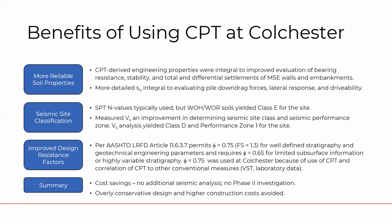We were able to use the shear wave velocity measurements from the seismic piezocone to improve our seismic site class. Typically, the SPT N values are weight of hammer, weight of rod, which yields a seismic site class of E for this site, but because we had the shear wave velocity, we were able to improve this to class D. Steve, do you want to finish up?